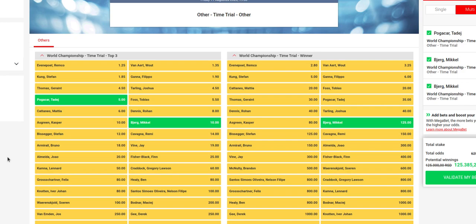For Italy, Mattia Cattaneo and Tobias Foss are massively, I think, overrated. Geraint Thomas, of course, he can always do a good time trial. Pogacar as well. Joshua Tarling for Great Britain, I'm certainly going for the top 5, maybe even podium. Rohan Dennis, well, he's on the decline. I don't expect much from him. 2 Danes like Kasper Asgreen and Mikkel Bjerg, Rémi Cavagna will do his best. So it will be really interesting, and I'm looking forward to seeing it.